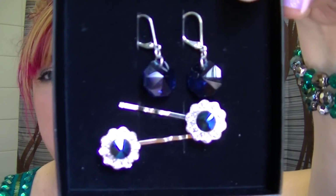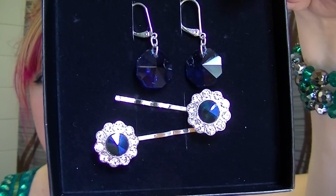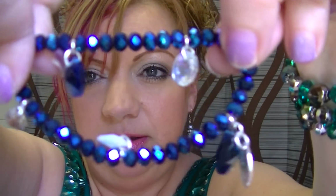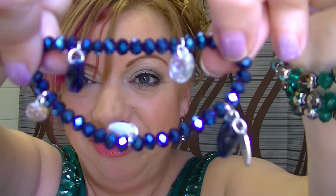And then also, Honor Society members got a set of jewelry that is earrings and some barrettes, really quick, cute little bobby pins. And then also this bracelet that matches them. It has some charms on it, and it says Avon Honor Society on it. Very sparkly. Anything that sparkles, I'm all about that. So that was really nice.